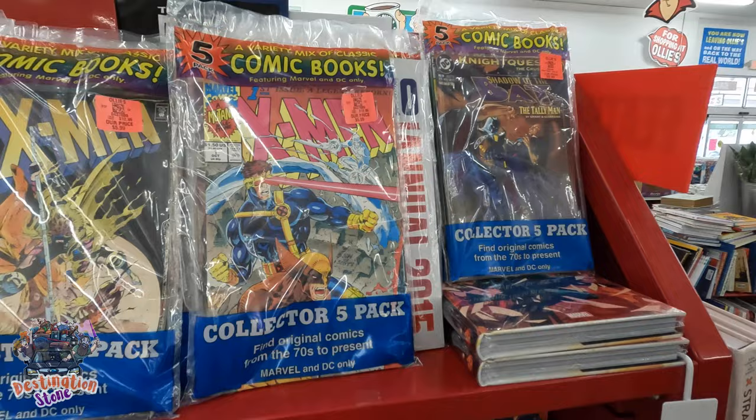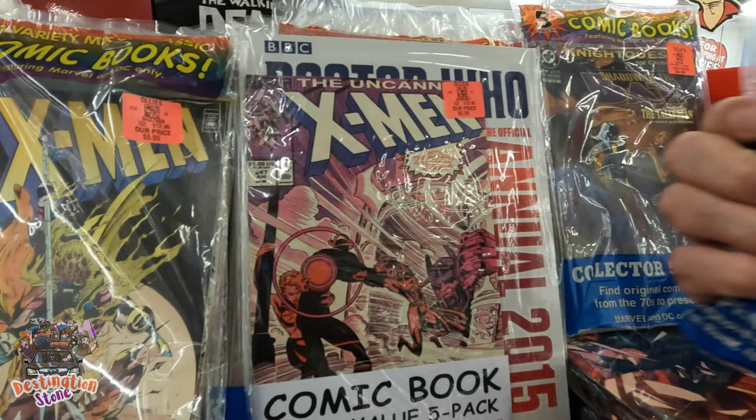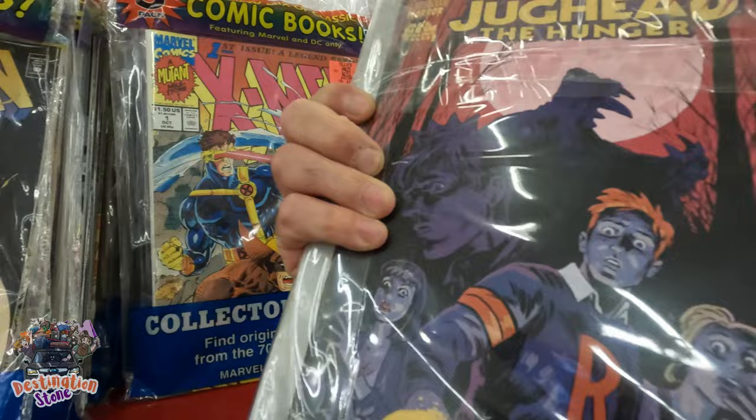Also, check this out. Look, $5. You get 5 comics. Look, that's an old comic. That's kind of hard to find. I have this. But look, I got X-Force in there. There's another one with like old X-Men. And look, it's got like a hardcover book in it. Jughead. That's cool.